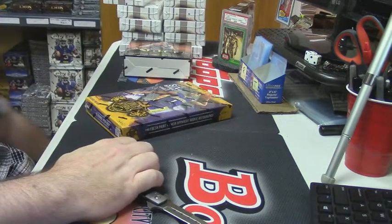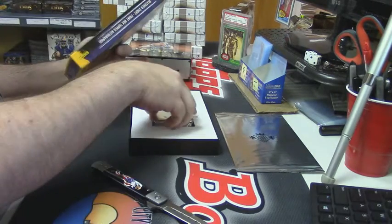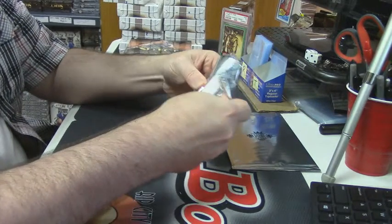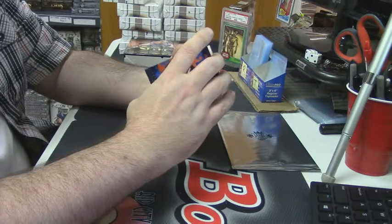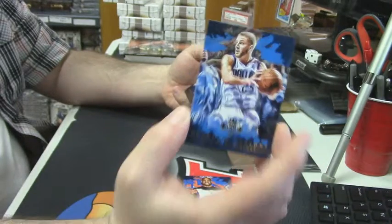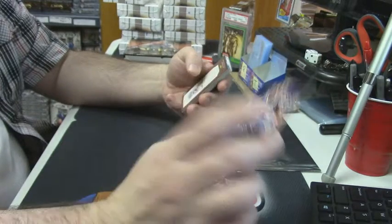All right. Court Kings on top, so let's see what's in here first. Hey, there's a big card, and smaller cards. Let's see what's in the smaller cards. It's been a little bit since I've opened up the old Court Kings. I don't know what the rookies on the bottom. A follow for the Knicks. Chandler Parsons for the Mavs. Rudy Gobert for the Jazz. Drew Holiday for the... who's he play for? Pelicans.